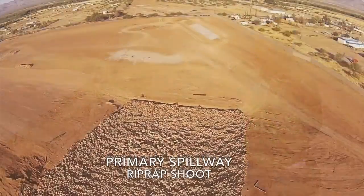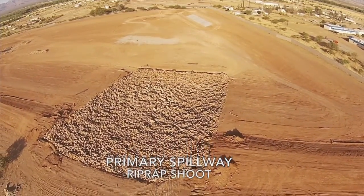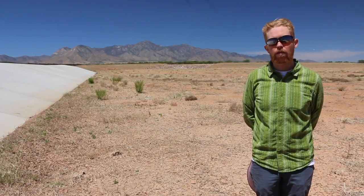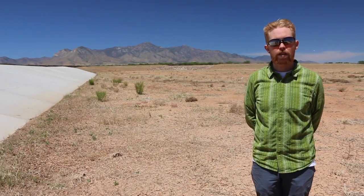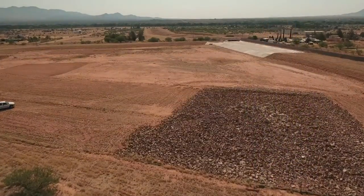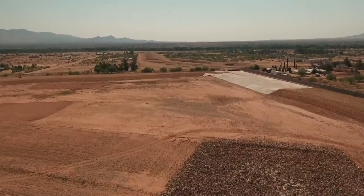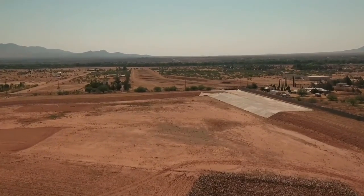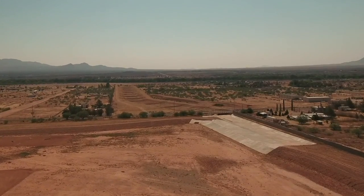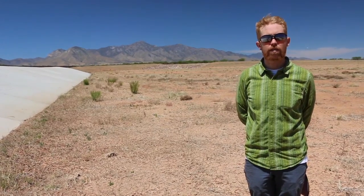So what you see behind me, the rocks in the background, is what we call the primary spillway or a riprap chute. The purpose of it is to collect the water from the upland, from the schoolhouse wash as it flows towards the project, and convey it down elevation in a short distance without causing erosion, and then transition the flow back into sheet flow as it moves its way across the detention basin, towards the primary outlet structure.